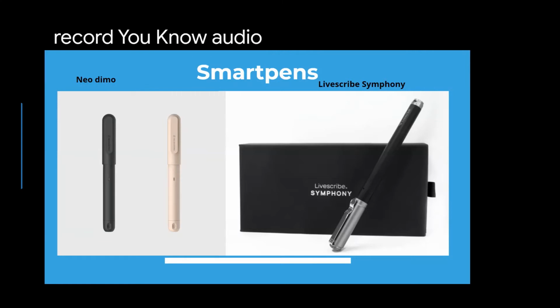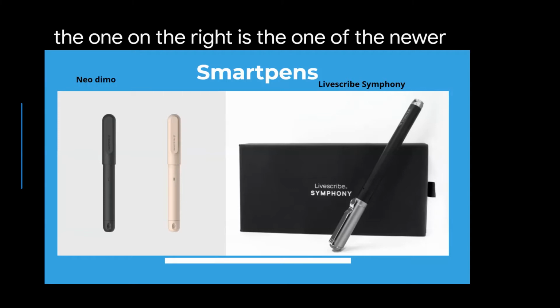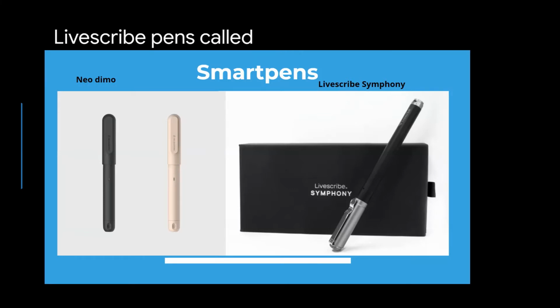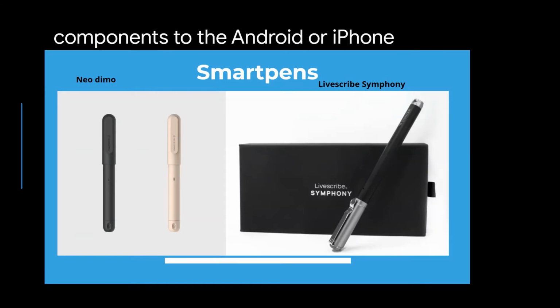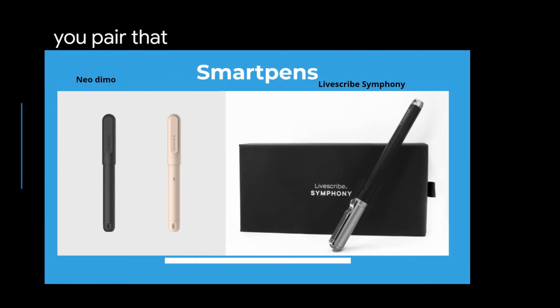The one on the right is one of the newer LiveScribe pens called the Symphony. You can see that if you're familiar with the older Echo pens, which I'll show you in a quick video in the next slide, this is a lot more slender because what they've done is they've offloaded the audio components to the Android or iPhone. And so you pair the LiveScribe pen to your app, and then you're actually using your phone to record and also for playback again.